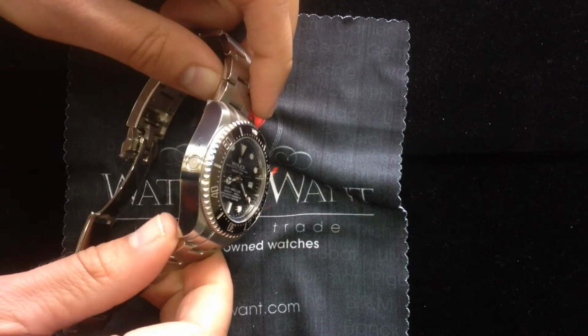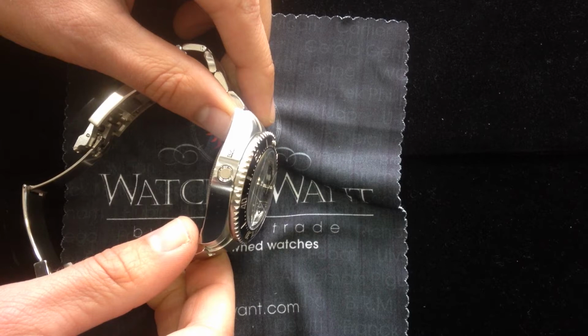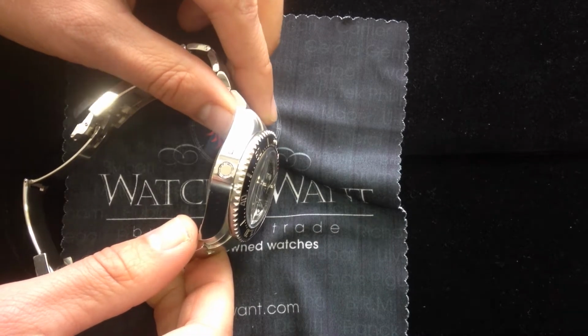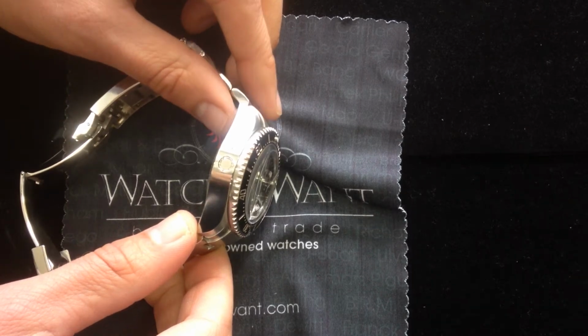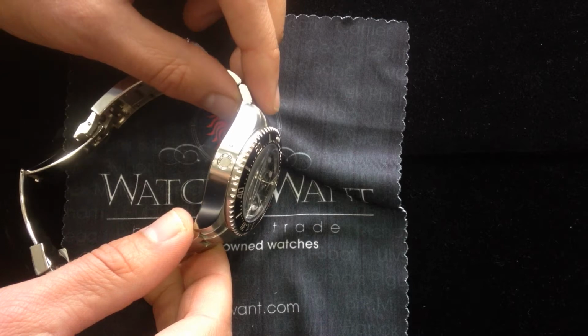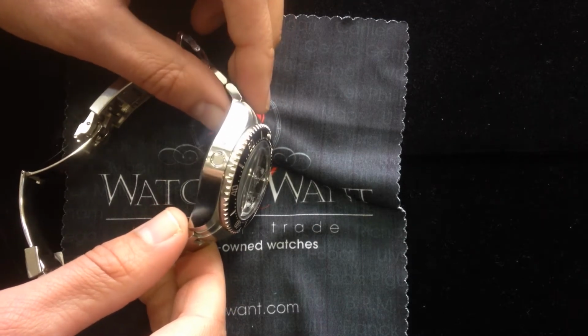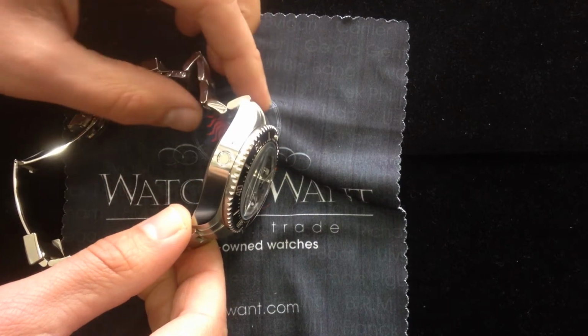Now, the original Sea-Dweller dates to the 1960s, came on the market in the 70s, and it was designed by Rolex for Comex deep sea divers. And to that end, they made it bigger and tougher than the civilian general public Submariner. So the Sea-Dweller was developed in '67, but it wasn't available until '72. And by the time it hit the market, this helium escape valve had become its signature.